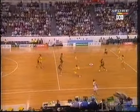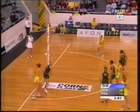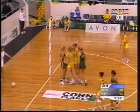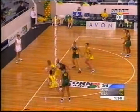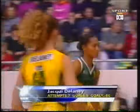Australia's centre pass. Sanders, Hodge, Delaney. Whoops. It's an Australian ball. Came off a South African hand. That's a little fortunate for the Aussies, and they mucked up that feed to the circle. Delaney might have come off a South African. Well, it must have. So I'll take back that criticism.